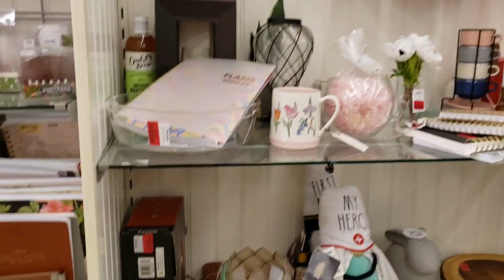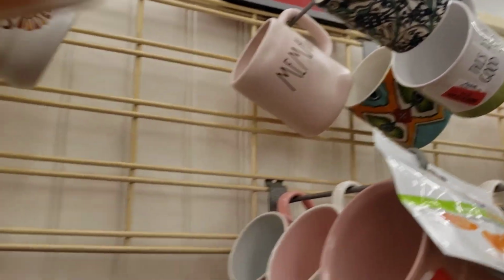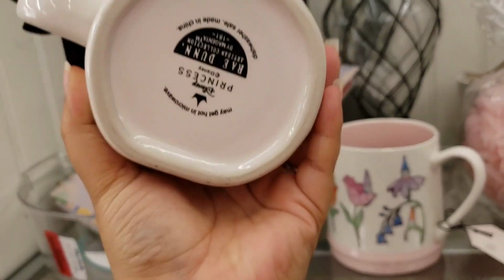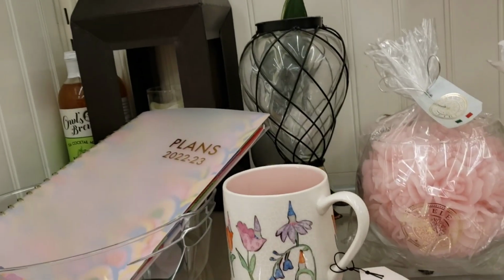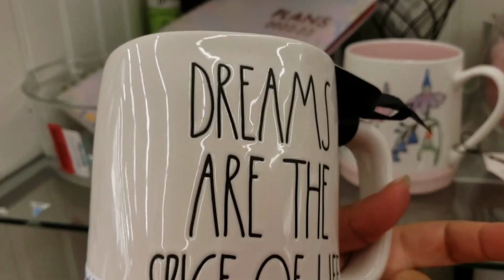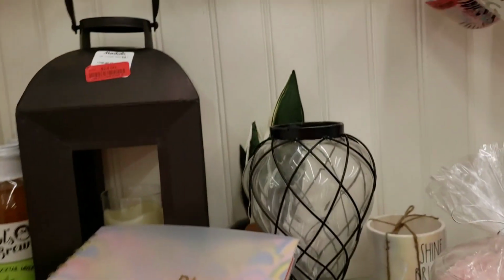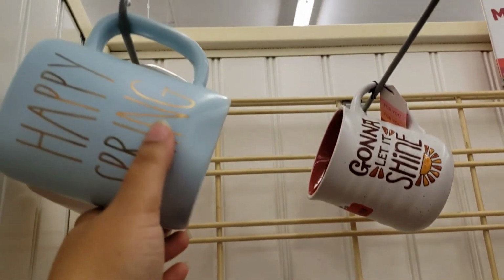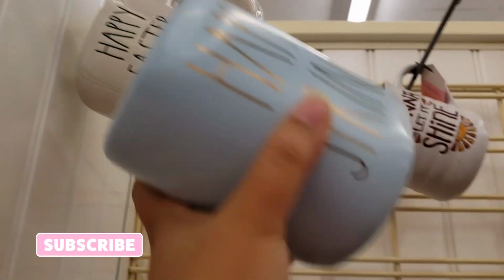Okay, so this is the clearance section, and they have a few mugs here for about, these are $8. It says dreams are the spice of love. $8, and it has this in the back, and it's the Disney Princess Rae Dunn collection here for $8, which I think is a little steep. Meemaw, then $5.50. Happy Spring. These are spring mugs, I think. Yep, and Happy Easter, y'all, in iridescent.